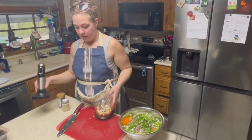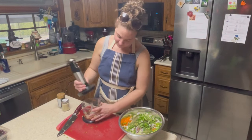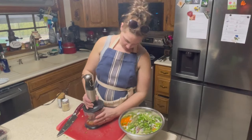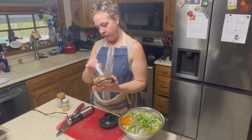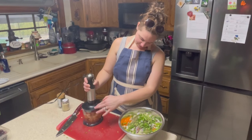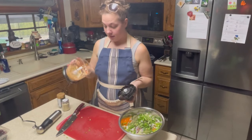Now we have to make the sauce, the vinaigrette, whatever you want to call it. I am going to dice up some, if I can remember how to get my lid on. You know, everything works smoothly when there's not a camera in your face. There's that. It's on. Okay, so that is diced up nicely.